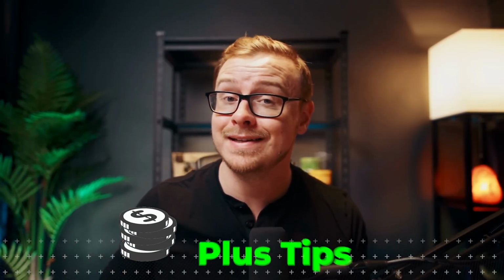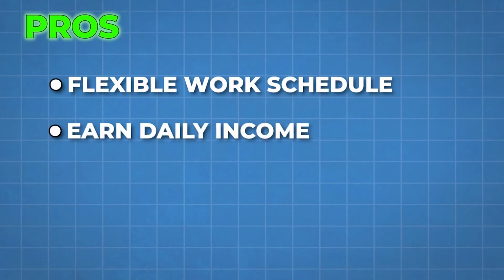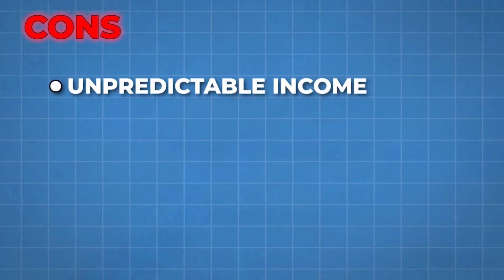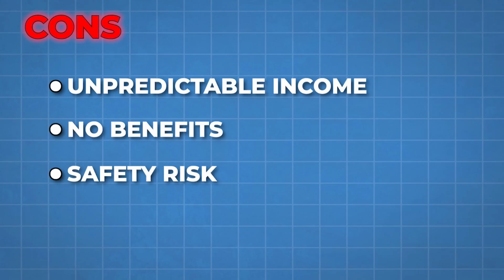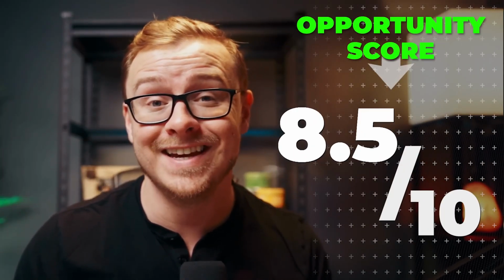And the hourly pay is about $20 per hour. Plus, like I said before, you do get tipped. So the pros here are it's very flexible and you can work whenever you want. You also get to earn money daily and you get paid to drive around town. So if you enjoy driving, this can be great for you. Some of the cons here are unpredictable income, no benefits, and it can be dangerous driving a lot. So overall, I'm gonna give this one an 8.5 out of 10 opportunity score.